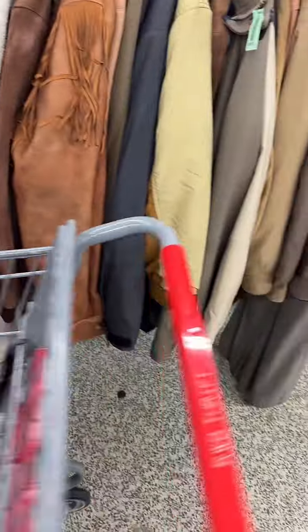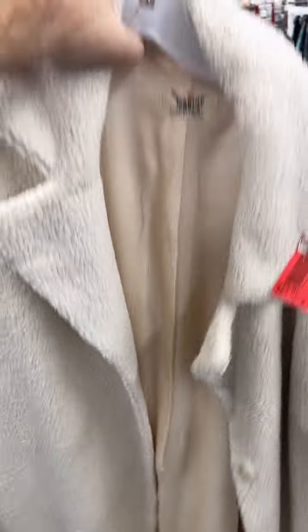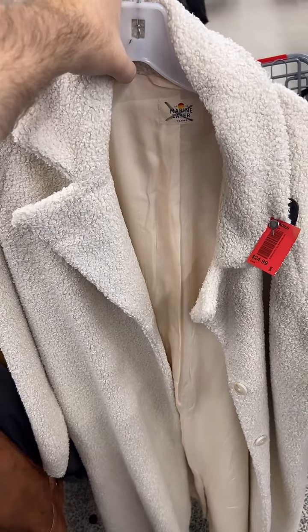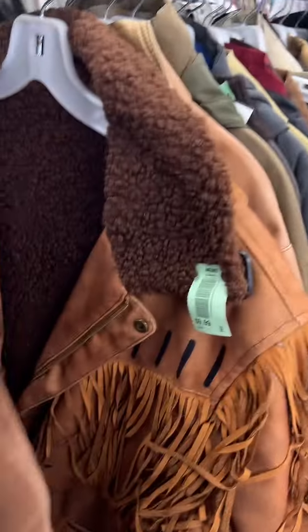Ooh, wait. It's $25, but it's a Marine Layer trench coat. Ooh, and this thing is heavy. I think this is a pickup at 25. We're going to look up comps on that, but I think it's a $70, $80 piece. Pick up this jacket, the breeches?